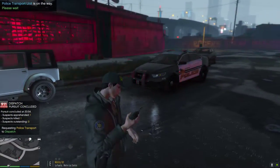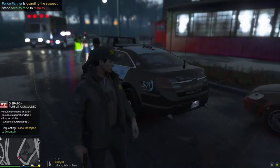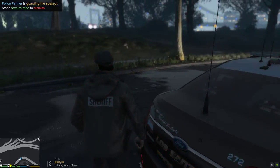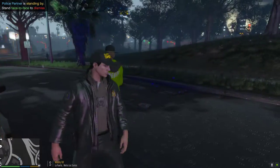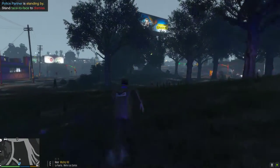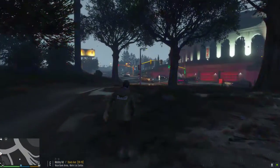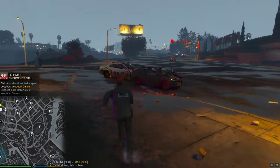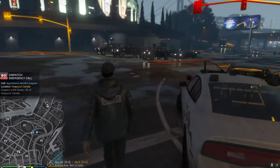We're gonna let them take care of him. But look at that Taurus too. Don't think it has tail lights. Okay. But that was fun. Look at our car.